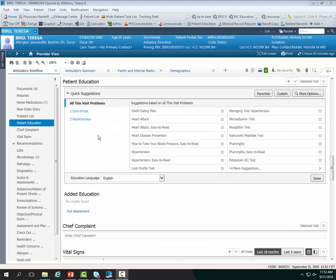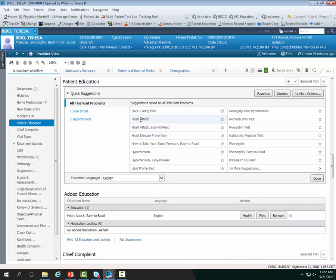The last component that changed just a little bit is patient education. You still have your quick suggestions that are based on the problems that you've added to this visit, and it gives you some suggestions. One of the complaints that we got, or the things that we heard from providers, was that it was hard to know if something had been added to the note or not. So what they've done is, once you click, it's going to come up with a little green added.